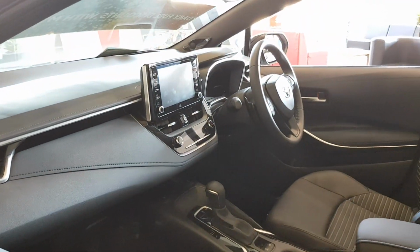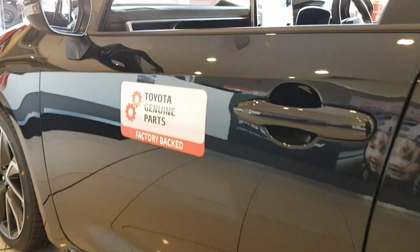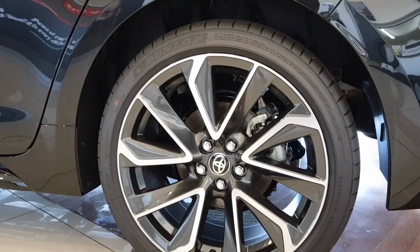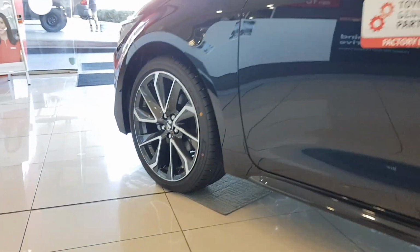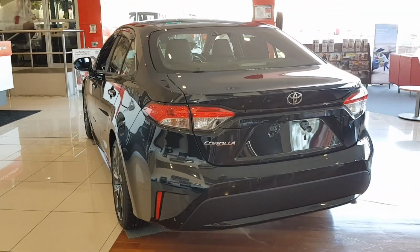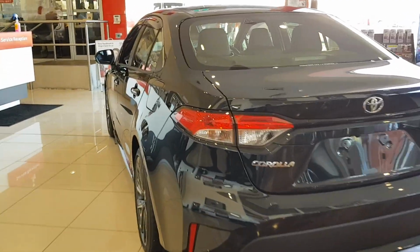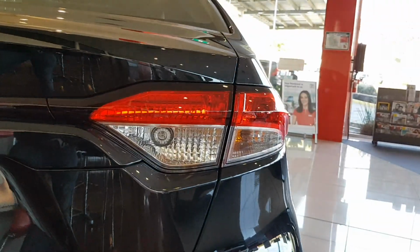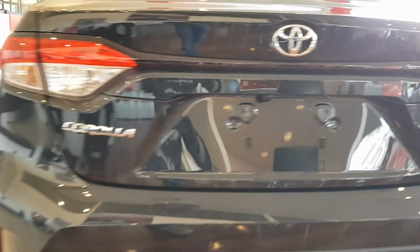Show you the interior. So disc brakes in the rear and obviously in the front as well. See your tail lights here as well. Single exhaust.